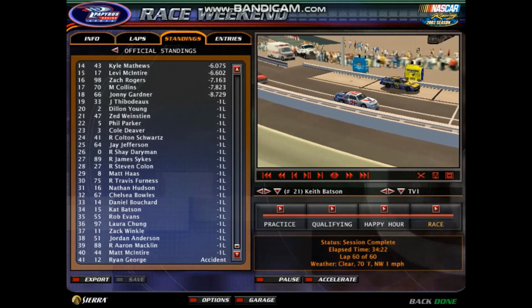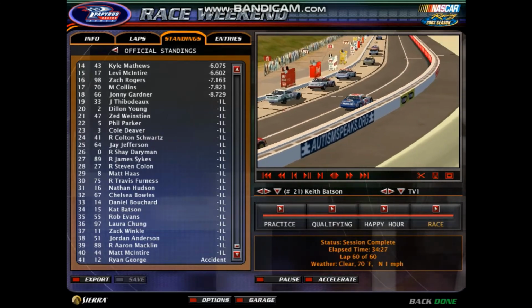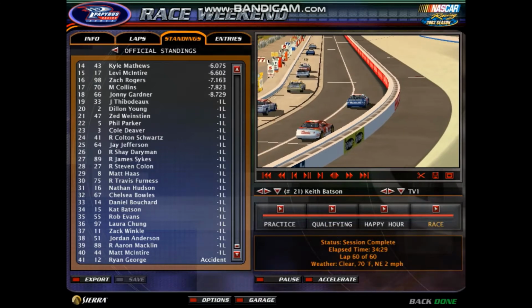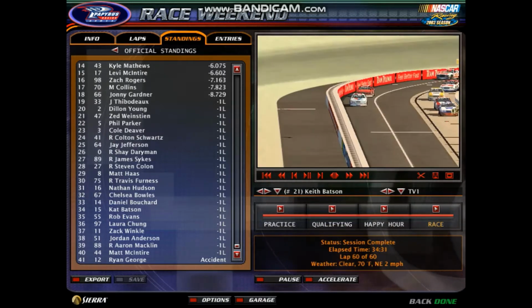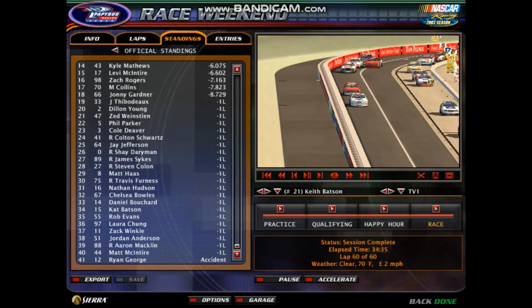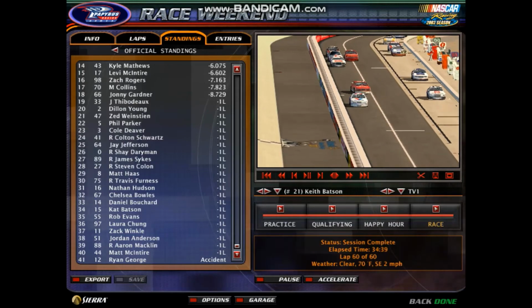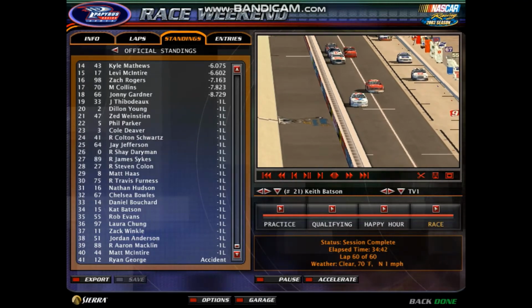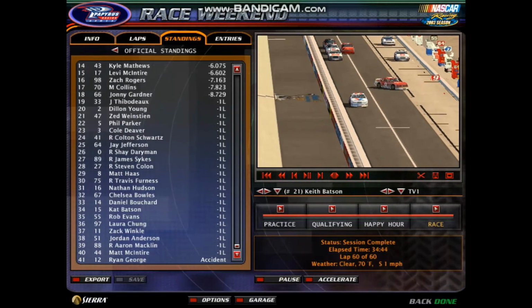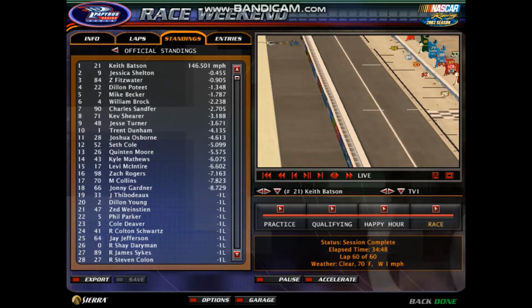Rest of the finishing order here: 21st will be Zed Weinstein, then Phil Parker, Cole Deaver, Colton Schwartz, Jay Jefferson, Shea Derryman, James Sykes, Stephen Cohen, Matt Hodson, Travis Furnace, the top 30, then Nathan Hudson, Chelsea Bowles, Daniel Bouchard, Kat Batson, Rob Evans, Laura Chung, Zach Winkle, Jordan Anderson, Aaron Macklin, and Matt McIntyre, the top finishers in this race here. And Ryan George is the only one out of the race due to a crash. So that will do it here today at Dover International Speedway.